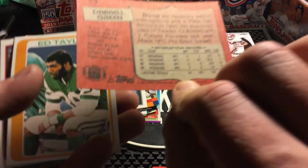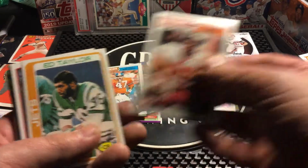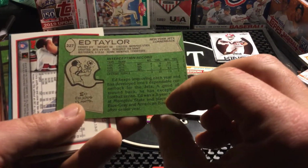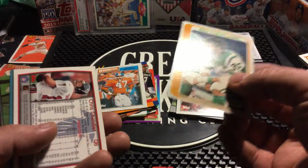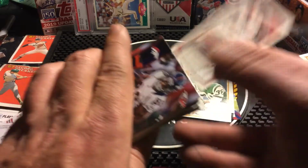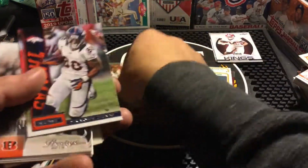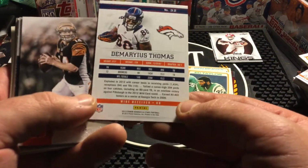Here's a sweet card. '87 Topps, Darryl Green. Another oldie, man. In good shape. Of course, the guy's nobody, but '78 Topps, Ed Taylor. So what's cool about these, man, you have no idea what you're going to pull out of it. All right. Probably turn these around. We got a Chris Chandler. This is '99 Topps. Demaryius Thomas, one of my personal favorites.